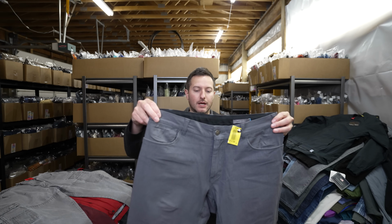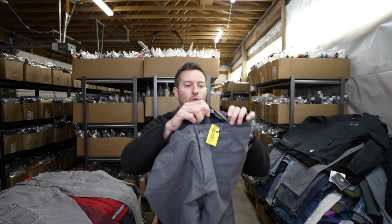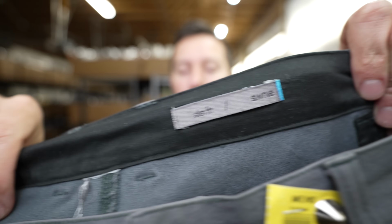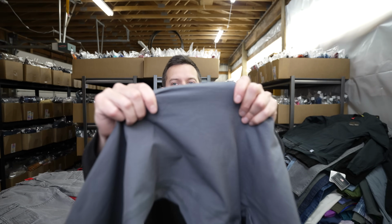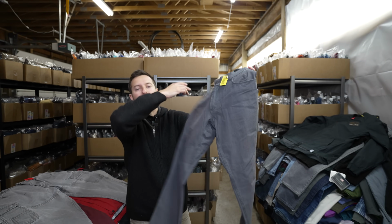This is a really decent brand, new to me. The brand is Swerve. You could see it there. Just a rough look at it. This should go for about $30 plus shipping. There's some performance pants. So whenever you can find stretchy material like this, but they're chino pants, they're at least worth taking a look at.